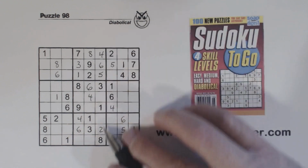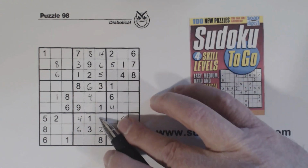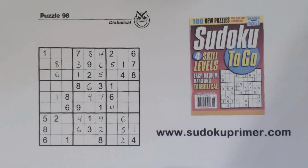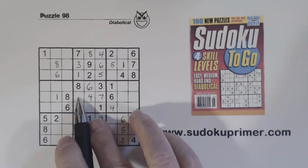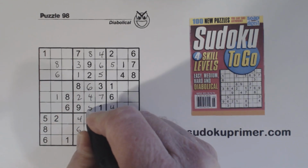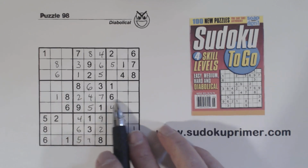Let's look at this column again. 2, 3, 4, 5, 6, 7, 9. We're missing 7 and 9. We got a 9 there. All right. That makes that a 7 and that a 5. And we got a 2, 5 there. 2 there. So 2 and 5. All right. Now let's see.